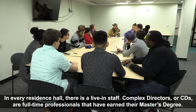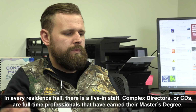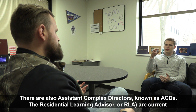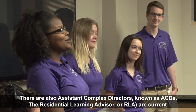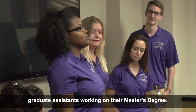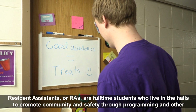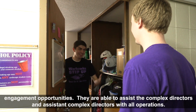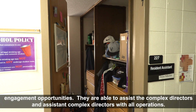In every residence hall, there is a live-in staff. Complex directors, or CDs, are full-time professionals that have earned their master's degree. There are also assistant complex directors, known as ACDs. The Residential Learning Advisors, or RLAs, are current graduate assistants working on their master's degree. Resident assistants, or RAs, are full-time students who live in the halls to promote community and safety through programming and other engagement opportunities. They are able to assist the complex directors and assistant complex directors with all operations.